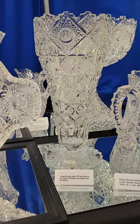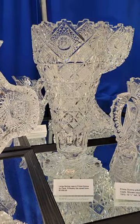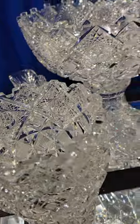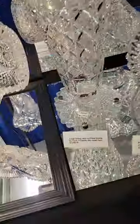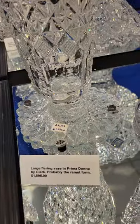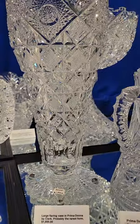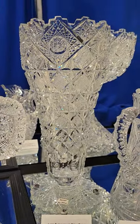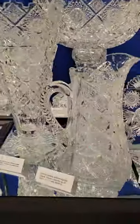Here's a rarity, big flaring vase in Prima Donna by Clark. Again, wonderful to find one that has all its teeth intact. Very rare commodity. Scalloped Hobstar base. It is 14 inches tall, so this is a great example, and it's $18.95.